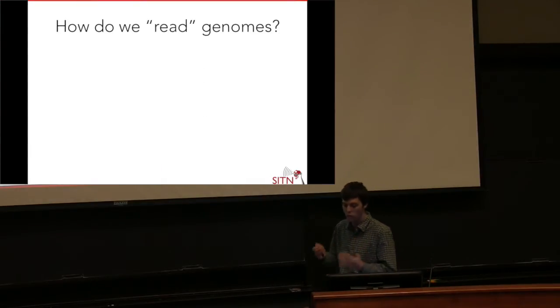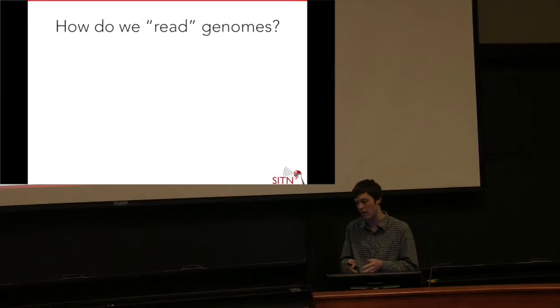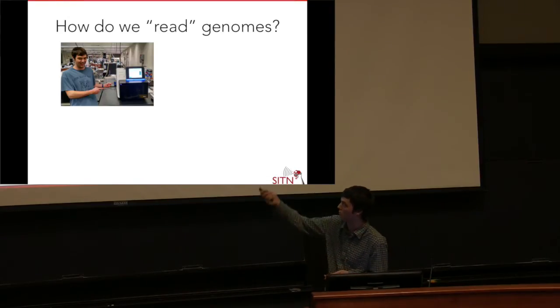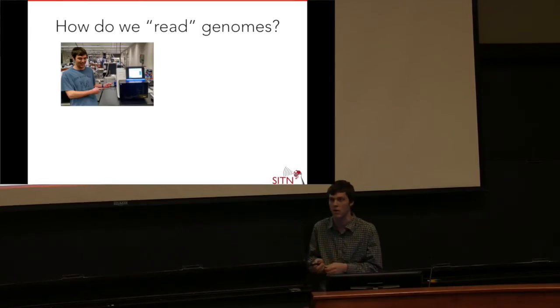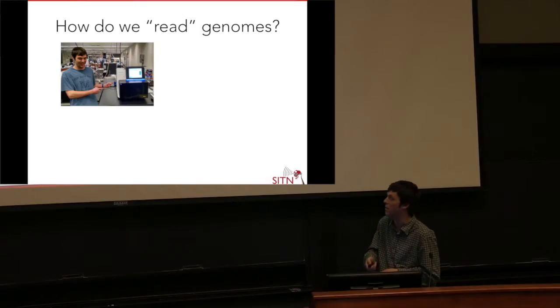So how do we read genomes? Well, there are a lot of ways to read the letters in your genomes, but one of the really popular technologies right now is Illumina sequencing. So this is a really professional scientist next to a machine called the NextSeq. And this is a machine that can read DNA. If you put molecules of DNA onto this machine, it can read the letters off of the molecules, and you can get huge files to fill up your computer with tons and tons of letters on them.